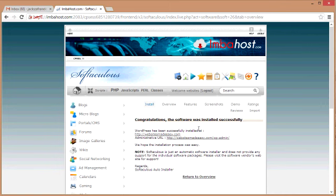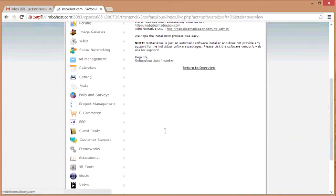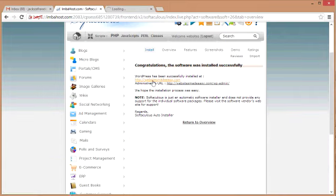Once it's finished, it'll say congratulations, this software was installed successfully. We've got two links, one link to our website, which we can open up in a new tab, and one to our admin panel, which we can also open up in a new tab, and we can log in to our admin panel at websitesmadeeasy.com/wp-admin. So that's our admin URL.